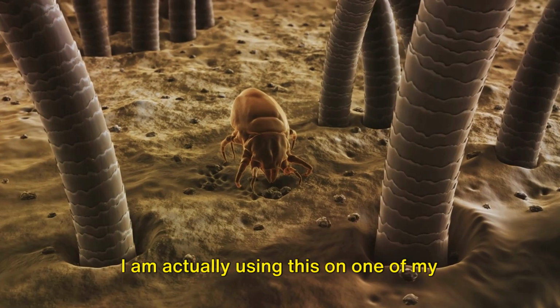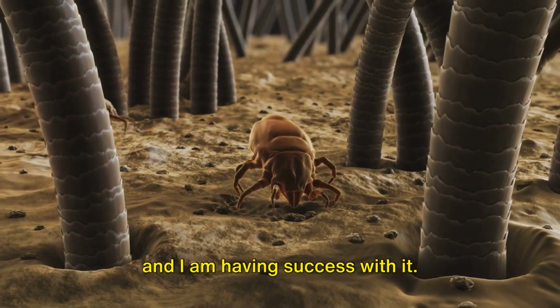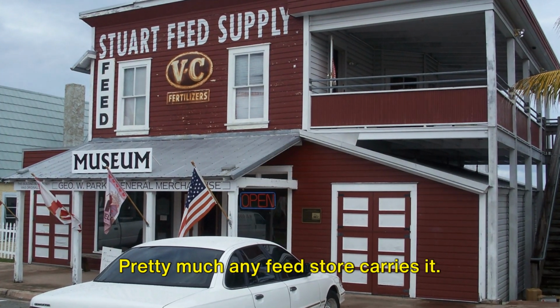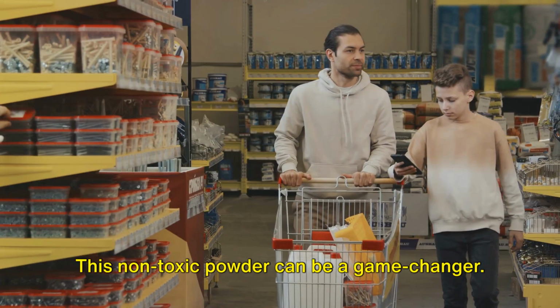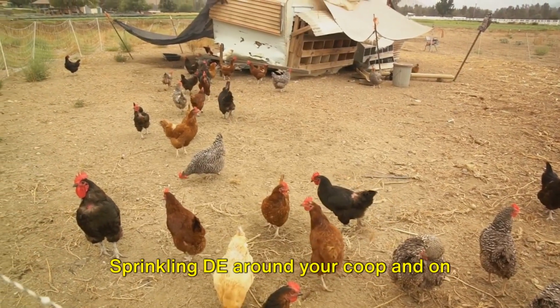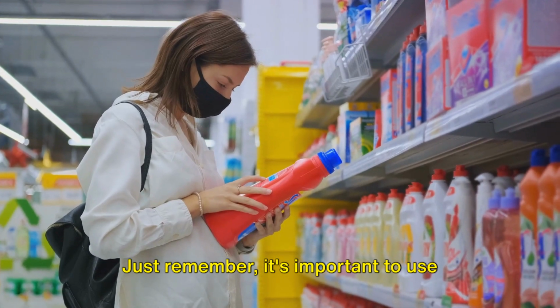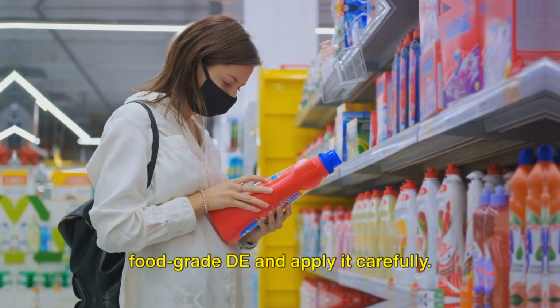I am actually using this on one of my buff Orpingtons currently to treat mites, and I'm having success with it. Pretty much any feed store carries it. I get mine from Tractor Supply. This non-toxic powder can be a game changer. Sprinkling DE around your coop and on your chickens can help dry out and kill mites. Just remember, it's important to use food-grade DE and apply it carefully.